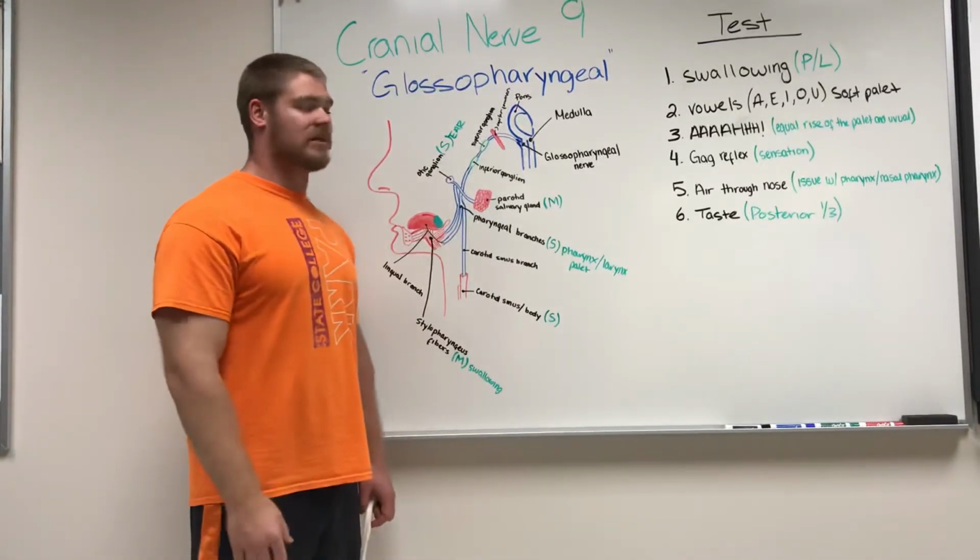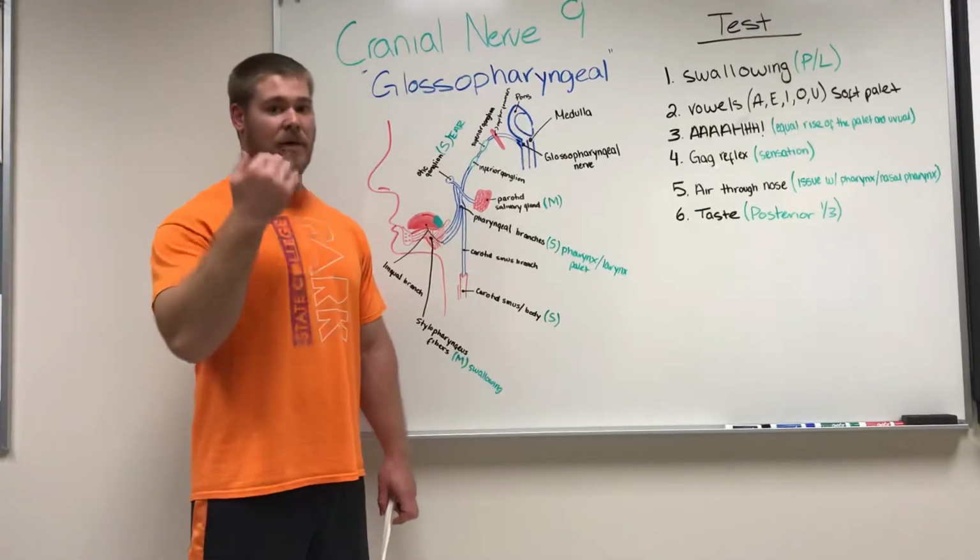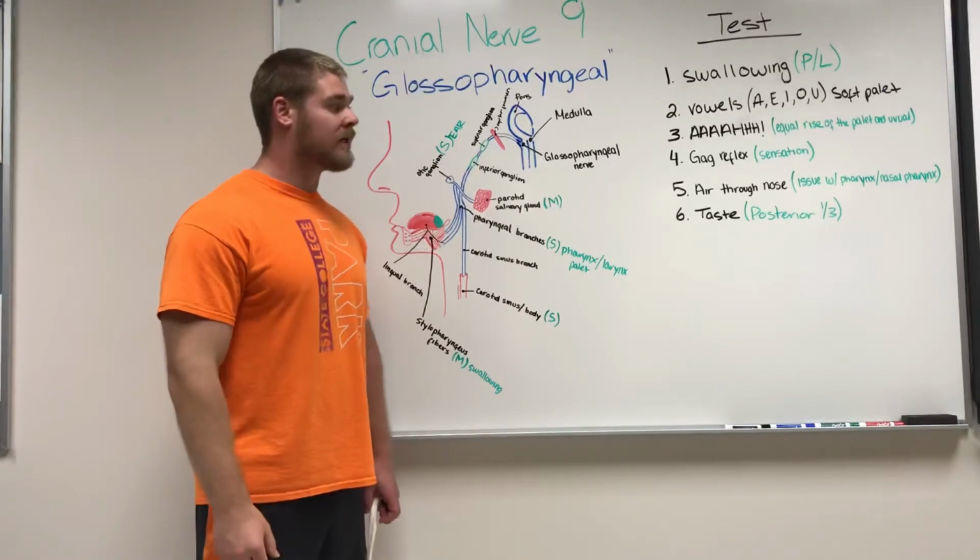It's just simply asking the patient if they have any type of loss of taste, and especially in that posterior 1/3 of the tongue.